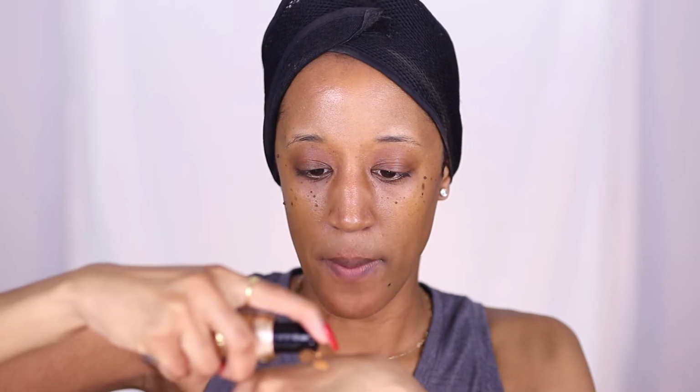This is a little bit more sticky, so the foundation will grip onto it. I'm gonna do a pump and a half. That's how much I usually use with foundations. And I'm just gonna be using my Makeup Forever 108 brush for foundation. And I think I am just going to start in the middle of my face and then spread it outward like they suggested on the website. So far, I feel like it's drying pretty fast.